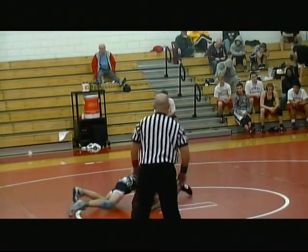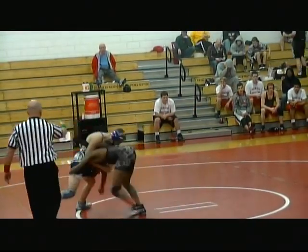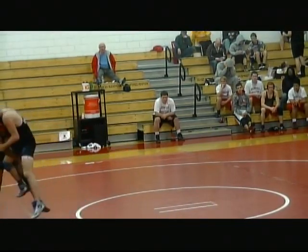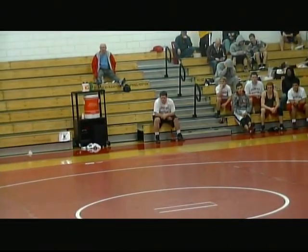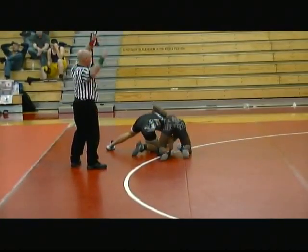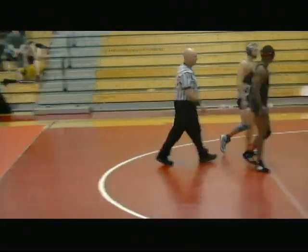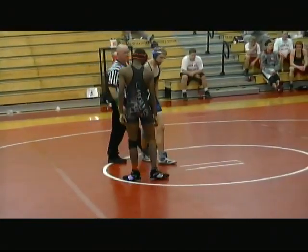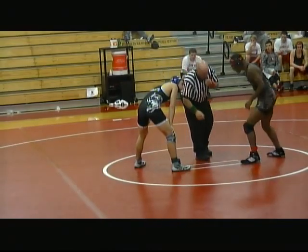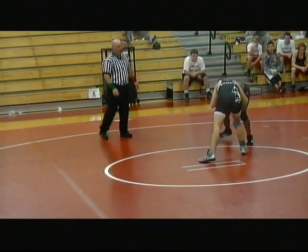And so, again, we've got Williamsburg and Indian Hill here. We're at 138. And it looks like we've got right on the edge, and we've got an escape there. So we're back to neutral here, with 52 seconds to go. And Indian Hill wrestler is up 5-1 at this point.